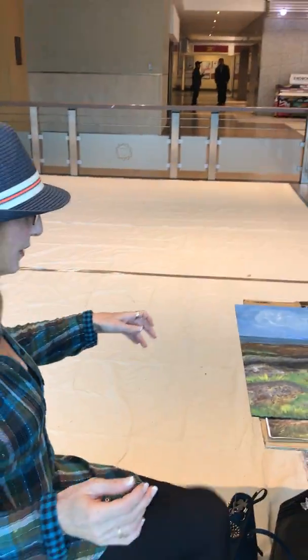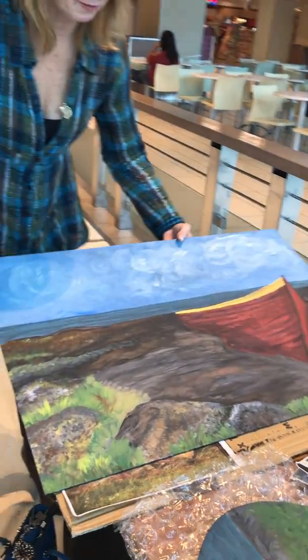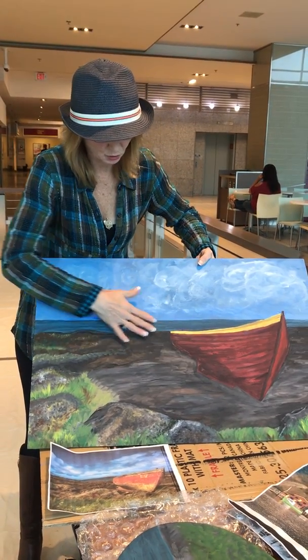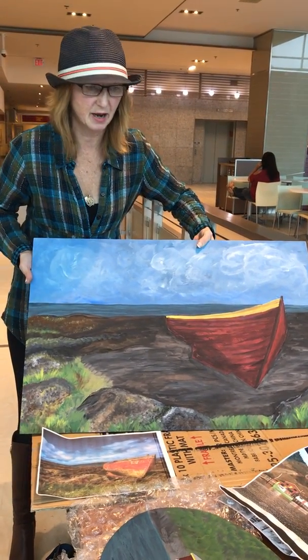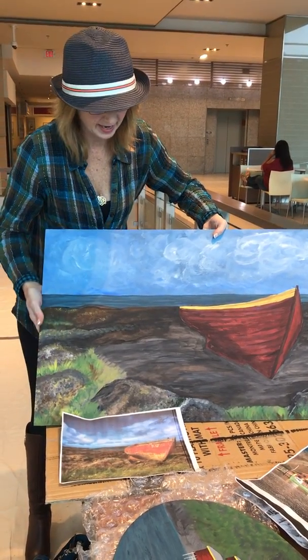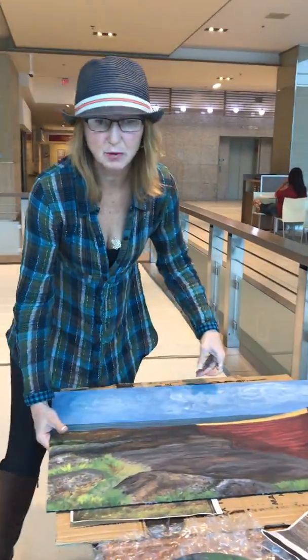Yes. And this is a bigger one that I'm doing here, which I'll have professionally framed, and this is just a scene of an old boat coming up on shore, and it's a picture that I've seen on Facebook and I fell in love with. So I'm doing a version of that. Right, cool. And I do lots of multimedia.